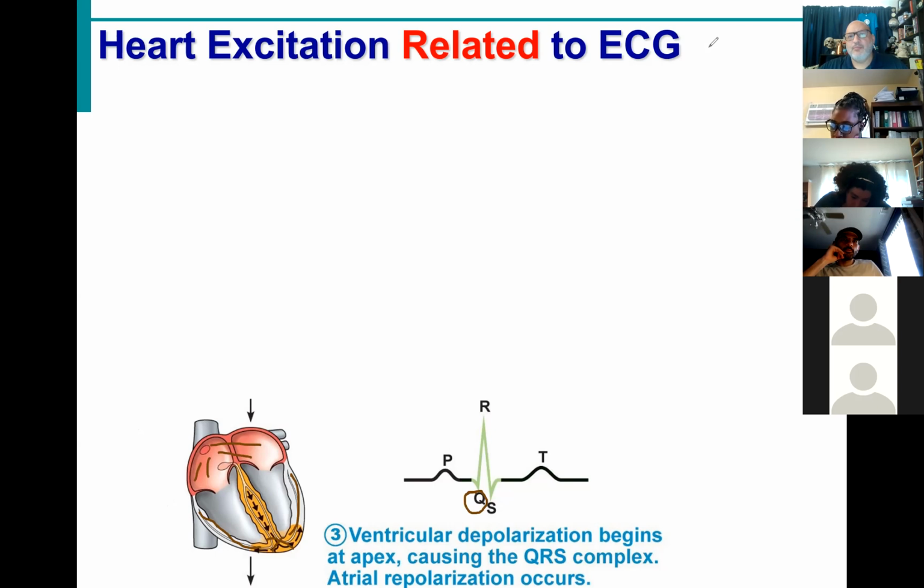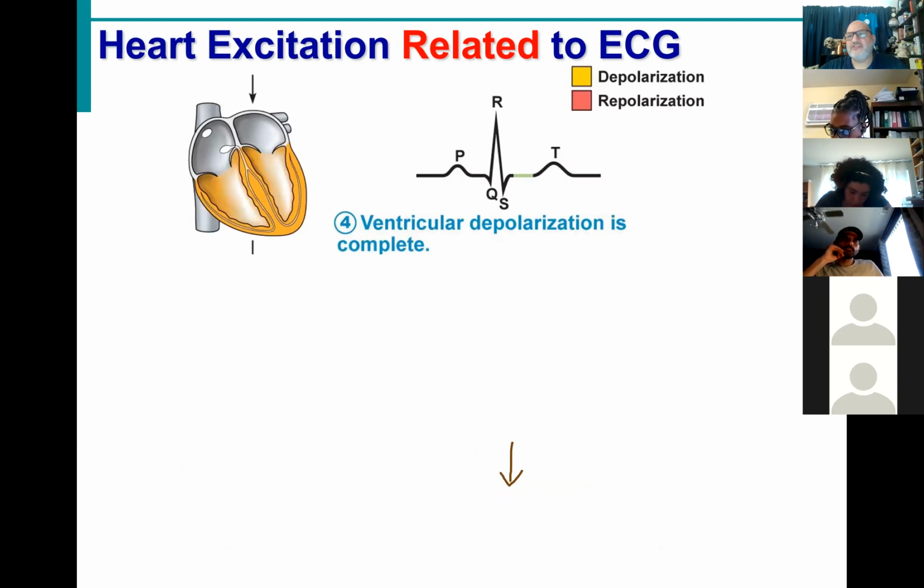And again, that brings us to another flat point, another point where no change is taking place. And that point where no change is taking place would be called what? How would we identify this component of our ECG? A segment. Yeah, but what would the segment be? Is it the ST segment? Exactly, the ST segment, absolutely.